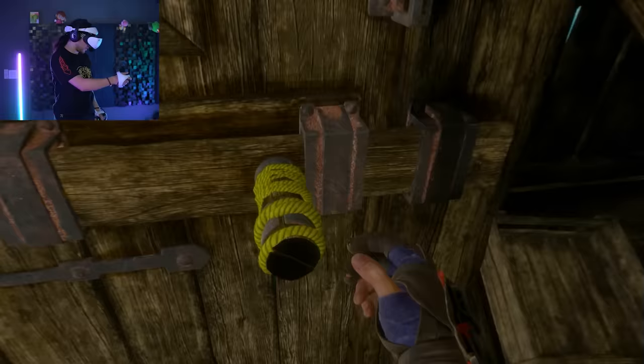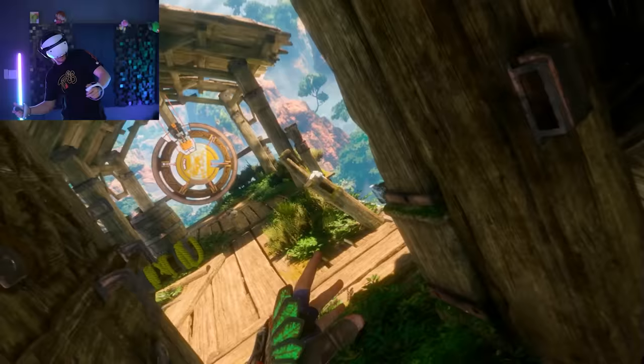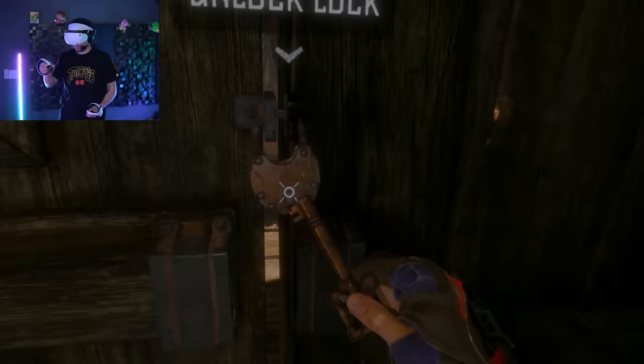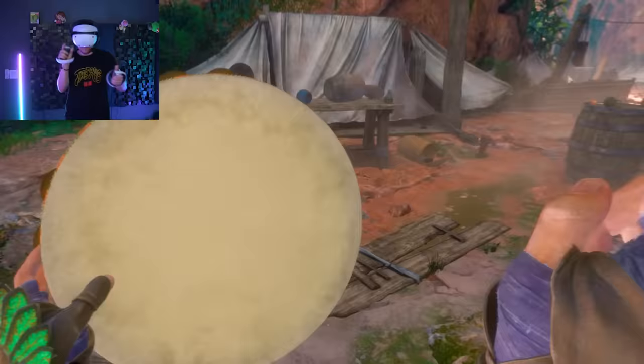What's this? There you go. Now I can open it. Check this out. Ready? Nope. Hey! All right, I got a key now. What is this for? This needs a key. Open that. Okay. Put that in there. And then there you go. Yes! Yo, we got the instrument!